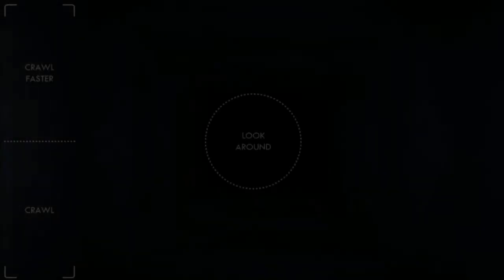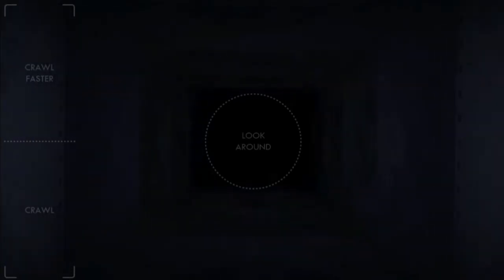Thank you for your patience. It seems that the power system cannot be restarted automatically. You will need to restart the power system manually. Please return to the primary control module. Motion trigger, circus gallery vent.